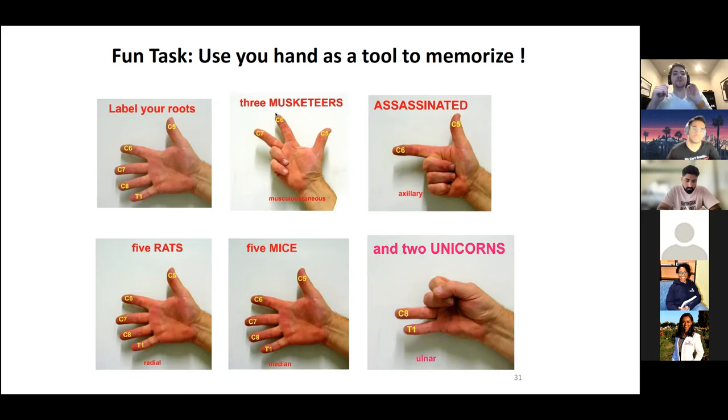So if you have a C5, C6 or C7 injury, you're going to affect the musculocutaneous, because when you look at the brachial plexus and all the roads kind of come together, this is how it breaks down very simply. C5 through C7 is musculocutaneous. Assassinated, C5 and C6 has to do with axillary. Radial is rats. That's all of them, right? So when it all comes together, you can see that mice as well as median nerve and ulnar C8 and T1.